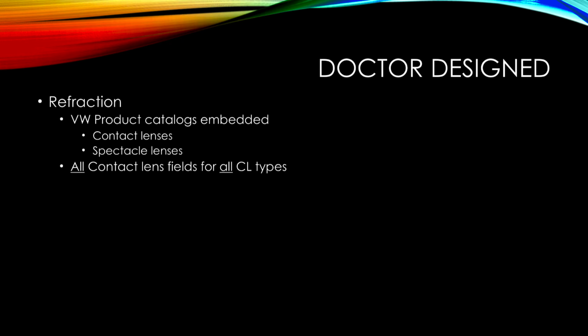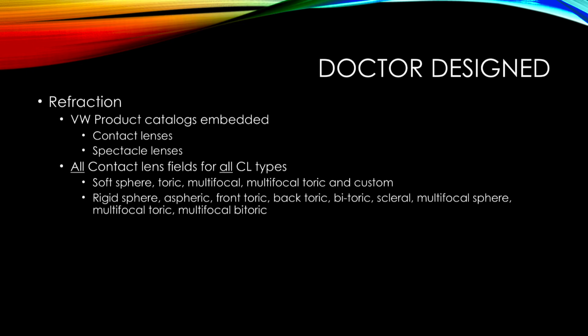We've also developed a contact lens module where all of the contact lens fields are available for all contact lens types. And this is another industry first. We have all soft sphere, toric, multifocal toric, and custom soft lens design fields built into Uprise. Same thing with rigid. We have rigid sphere, aspheric, front toric, back torics, bitorics, scleral, multifocal spheres, multifocal toric, and even multifocal bitoric. All of those data fields are available in the EHR to complete for prescriptions and lab orders.